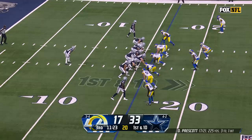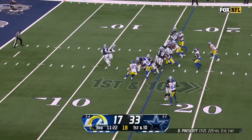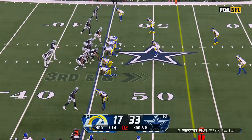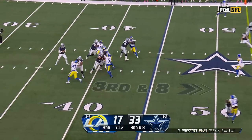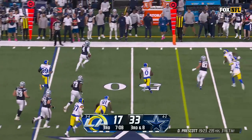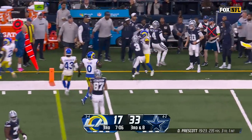There's Prescott for the first time this half. With Pollard. Big hole on the right side. Stunt coming from the Rams. Prescott in trouble. Escapes. Room to run. Across the 50, and he's got a first down.